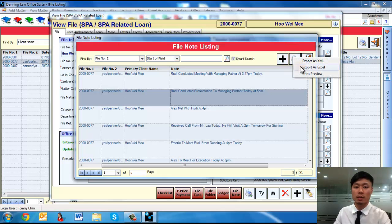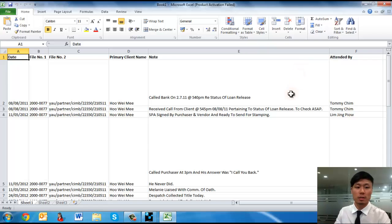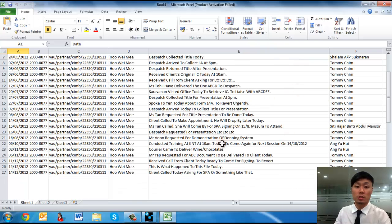You can click export to Excel. The system will collate all these reports and present them in Excel format. You can instantly email this file to your client if he wants a quick status report.